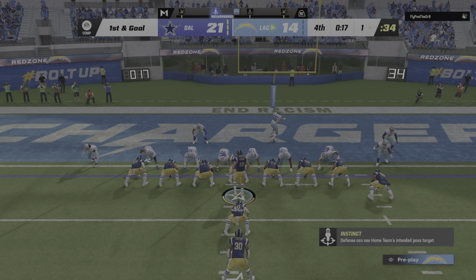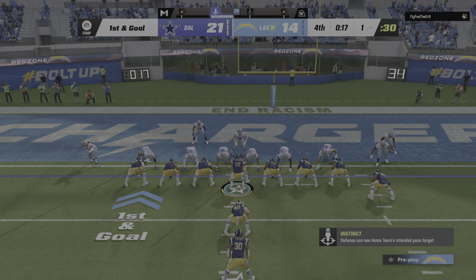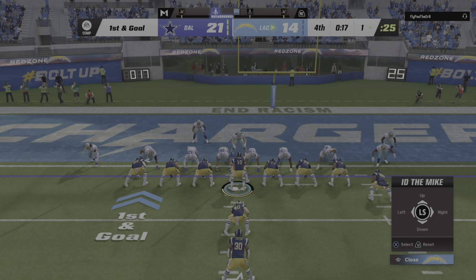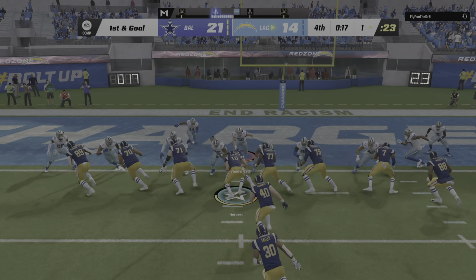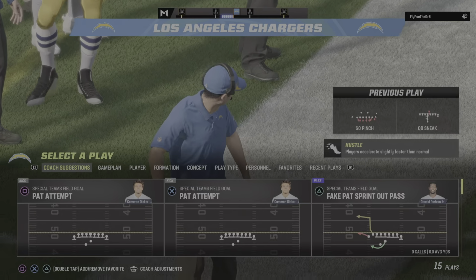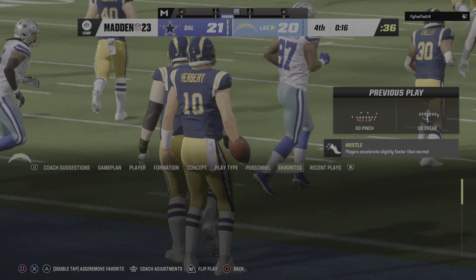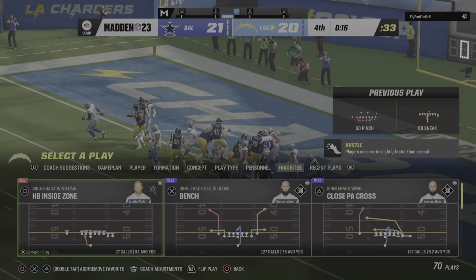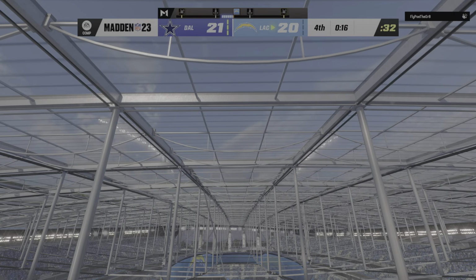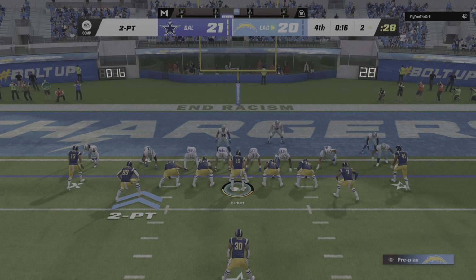A looming decision to make on the conversion, down 7, but first things first, they need to score as they come up on 1st and goal. Herbert going to keep it on the sneak. And he is across and in for the score. And now they can tie the game in the final stages with the extra point. Or they can go for 2 and go for the win. And while it appears the heavy lifting was accomplished by scoring the touchdown, they're still down 1. That extra point is not a gimme.